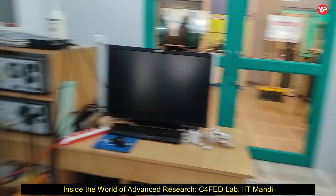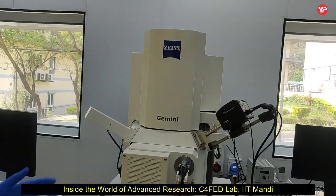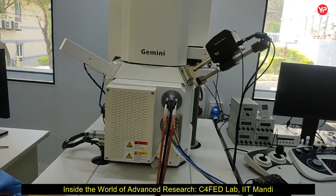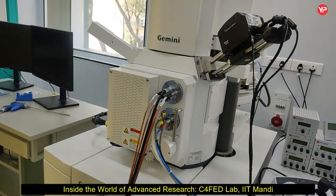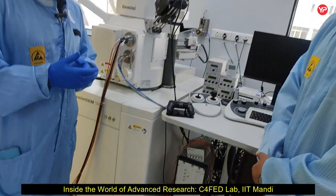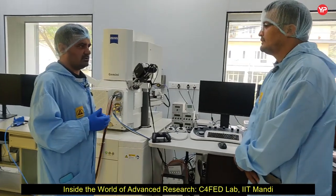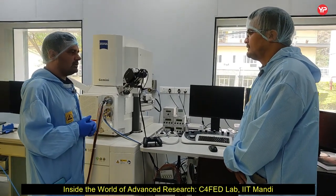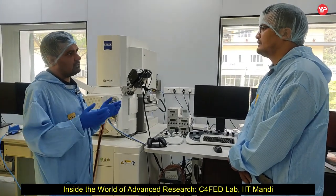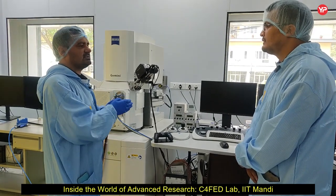This is an FESEM, a field emission scanning electron microscope. If you want to see at the nanometer scale, you cannot use a general microscope like an optical microscope. For that we have to use a scanning electron microscope. This is used at very high magnification and high resolution, to see features at the nanometer scale.